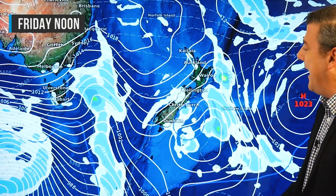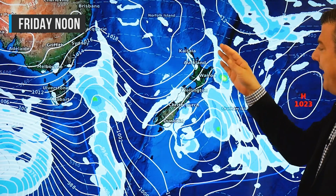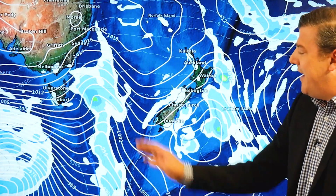Let's get through to Friday, and we've got a bit of a cooler change on Friday. Southwest winds blowing through, bit of a temperature drop in some areas and a few showers around, nothing too major. The airflow a little bit cooler, even though it looks like a nor'wester. If you track the origins, it's still actually coming from south of Australia. Now let's head in towards the weekend.